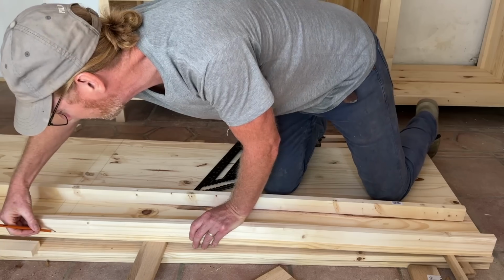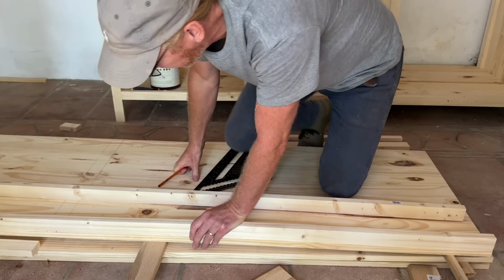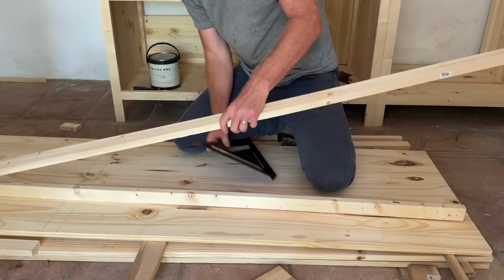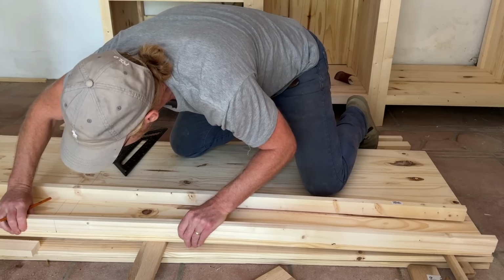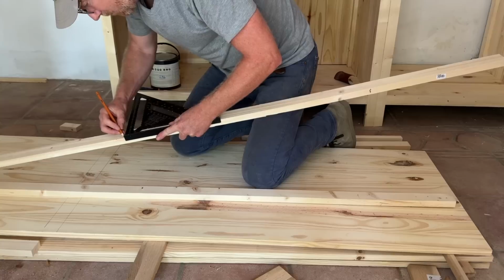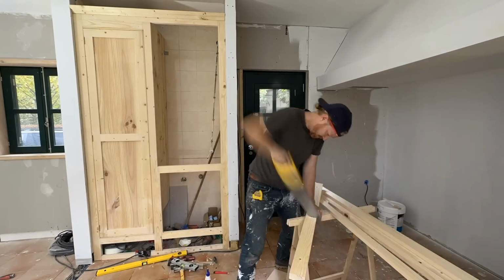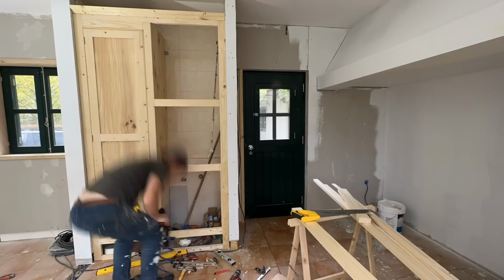If you're building your own kitchen and you're watching this and you're thinking, I can do that, you probably can. All I would say is measure once, measure twice, cut once. Really important. Basically, we're really fortunate in that we've already built this kitchen once, or a similar kitchen once. So I can come in here and I can just have a look how I built it previously.